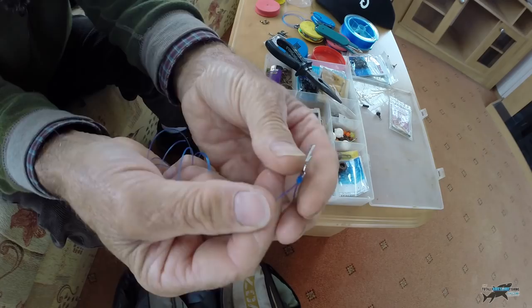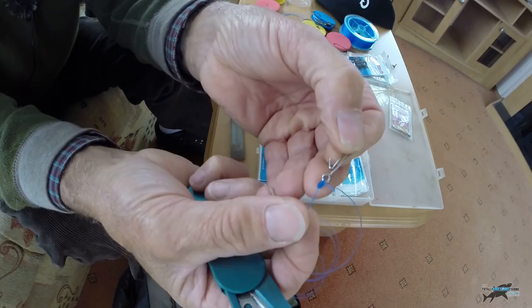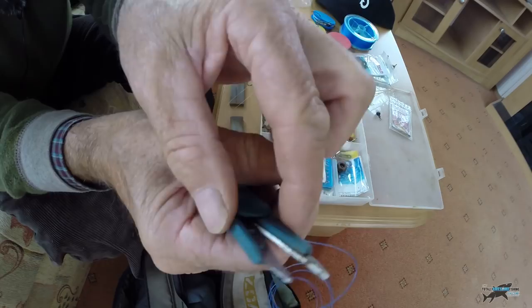Now you can snip it off really flush. Some people like to be neat and tidy, but occasionally there might be some freak of nature whereby that slips. So I don't cut it too close. I try and cut it just leaving a little tag of a few millimetres, to allow for it if something does go wrong. Right, that's my lead.